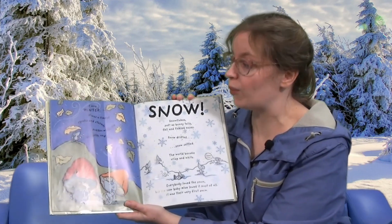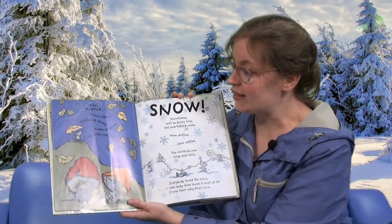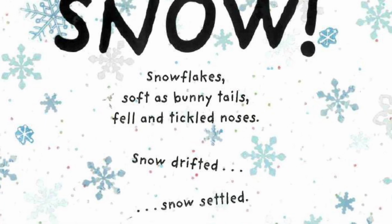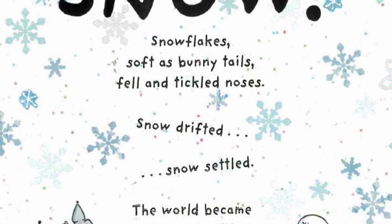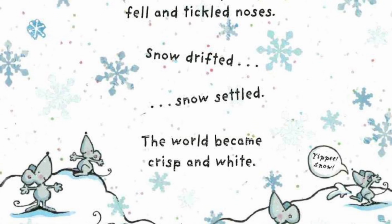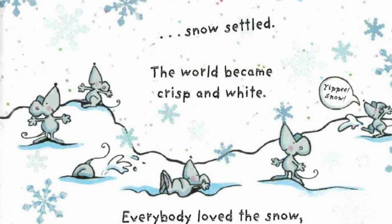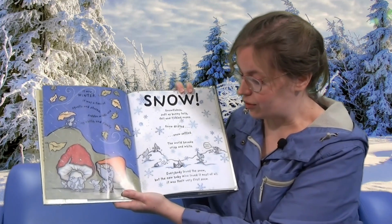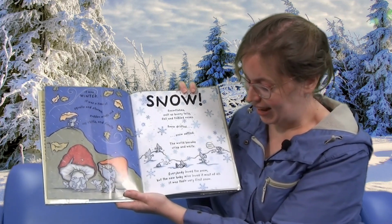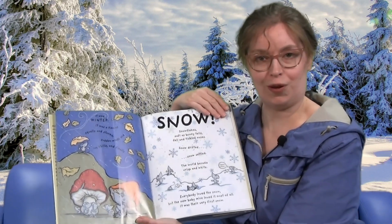It was winter. It was a time for squalls and storms, sun and winds and icy chills, and finally, snow. Snowflakes soft as bunny tails fell and tickled noses. Snow drifted, snow settled. The world became crisp and white. Everybody loved the snow, but the new baby mice loved it most of all. It was their very first snow. Look at all of them having so much fun in the snow.